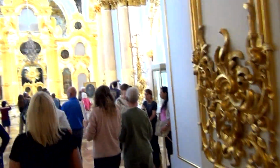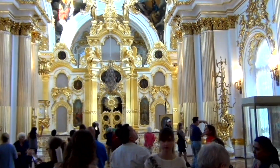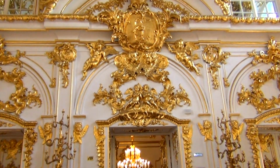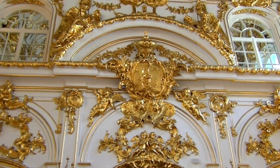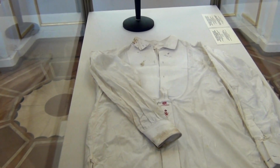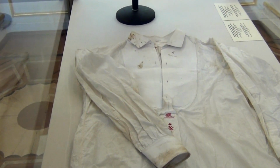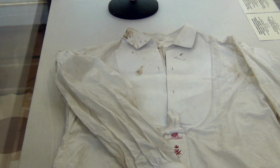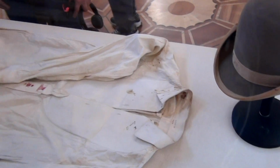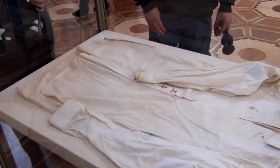The next room contains the Grand Church, which was incredibly beautiful. Curiously, this is where the museum decided to display the shirt worn by a 21-year-old Nicholas II, before he became a czar, on a trip to Japan where he was attacked with a sword and cut on his forehead. It was the blood from this shirt that scientists in recent years used the DNA from to positively identify all of Nicholas's Romanov family members from the brutal assassination that I told you about earlier.